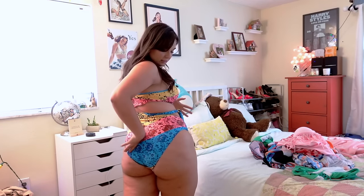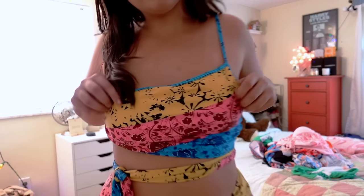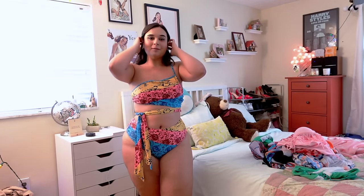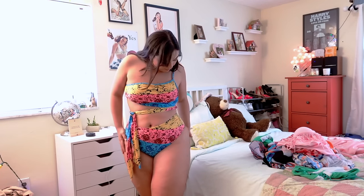I love the way it looks. I love the different color blocking and the floral patterns that it has. Here's a little zoom in of the patterns. This one also has padding, but as always, the padding is removable in case you're not a fan of that. I personally like it because I feel like it gives me a little bit more structure, and I think it's flattering and it looks pretty. And yeah, overall, I really love it.